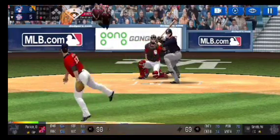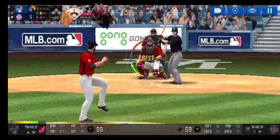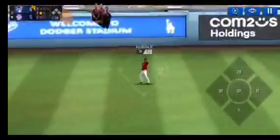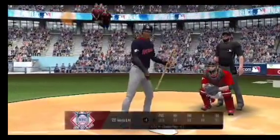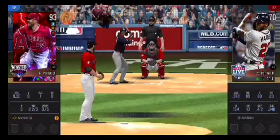Here's the windup and the pitch. Perfect pitch for a strike. Strike one. Here's the windup and the pitch. Hit into deep left field. A little flare to the outfield. One out. Runner on first. He's standing back in the batter's box.